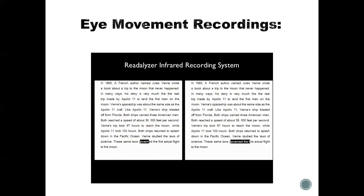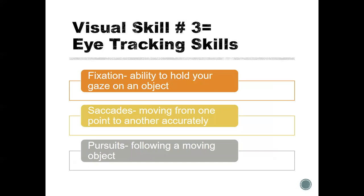Another thing we look at is, are they able to track with just their eyes and without their head? So generally around age 6 or 7, they should do a pretty good job of being able to just track with their eyes and not have to move their head a lot if the eye movement skills are well developed. This also plays a role in sports, and of course, tracking a ball would be more of that pursuit that I talked about earlier, following a moving object. Again, that all goes to having good eye tracking skills.